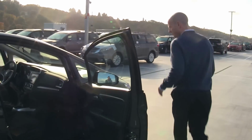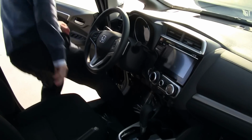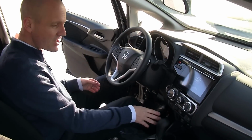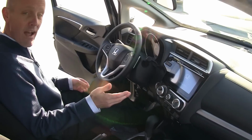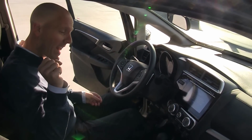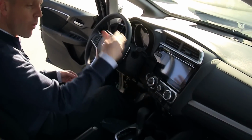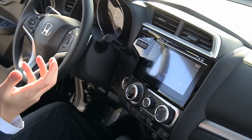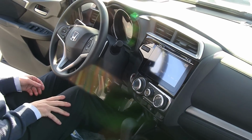Jumping inside, let's turn it on. Push button start, HDMI. What's nice about the HDMI is that I don't have to get a Fit with navigation. If I have an Apple phone, I can just download the app for 60 bucks on my Apple phone, and then I can have live working navigation right on the unit here, and it has everything that I need. I can swipe, scroll, pinch, you name it. It works just like factory navigation does by way of my phone, and that feature costs $60. I don't have to pay over $1,000 to get it from the factory.